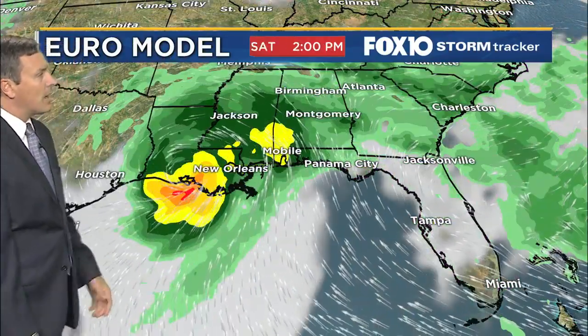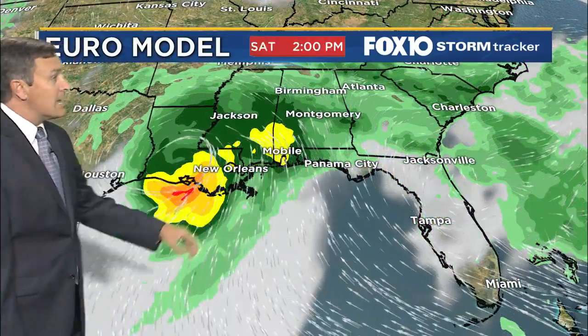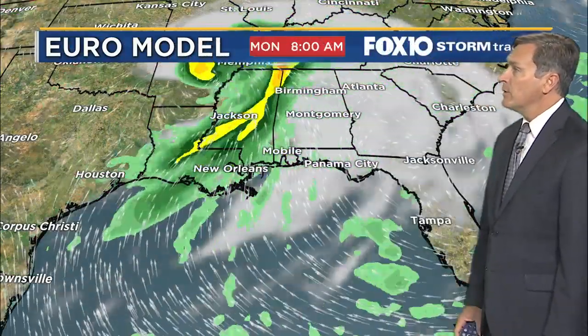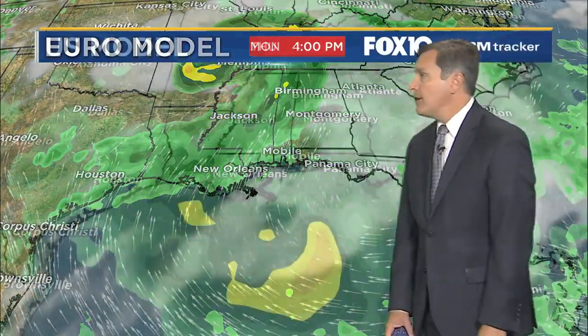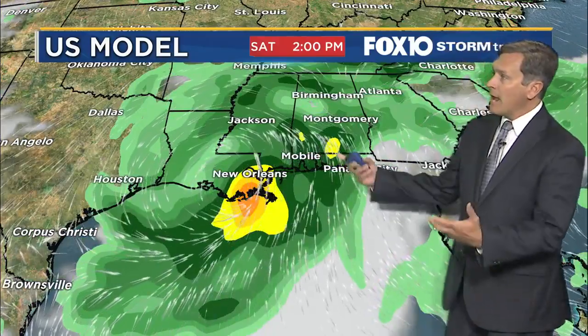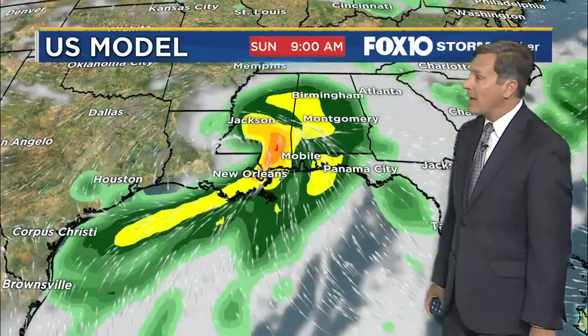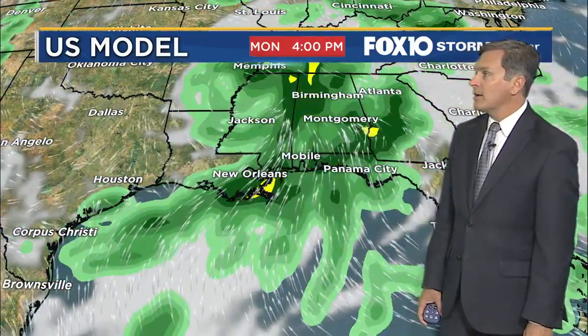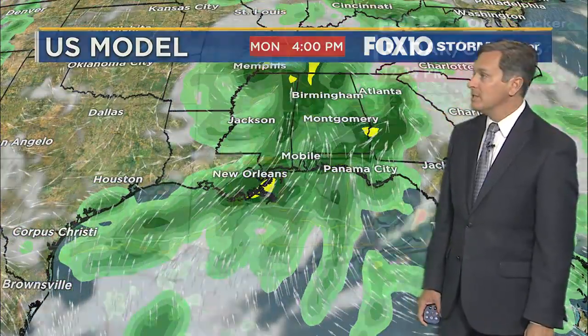The Euro model brings it over southern Louisiana. Has some really good rain bands in our area Friday and Saturday as a result, clearing us out some on Sunday afternoon with the European model. The GFS model, a wetter look, a little more easterly with this solution here, and so it's showing very wet on Saturday and very wet on Sunday. A good chance of showers and storms in the area, and that may continue up into northern Mississippi.